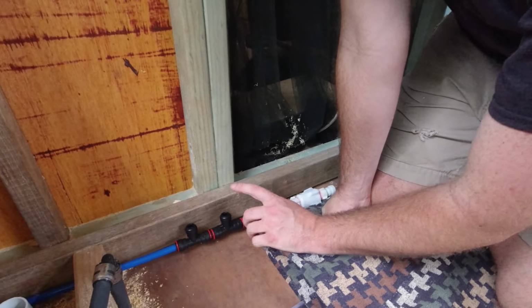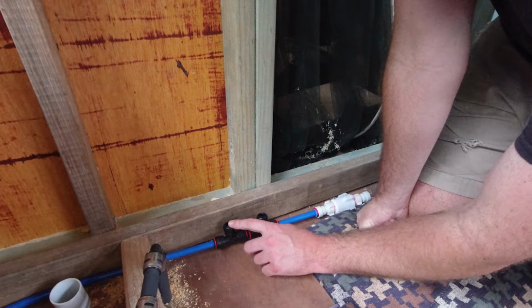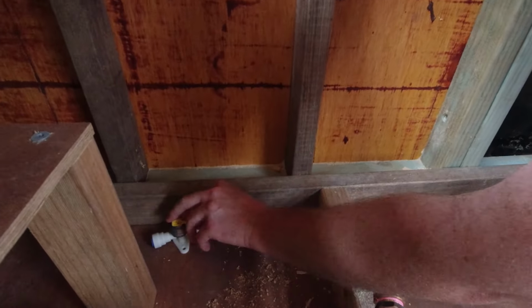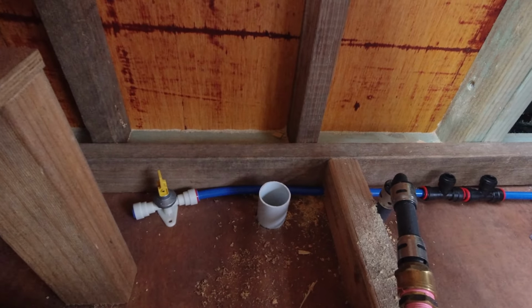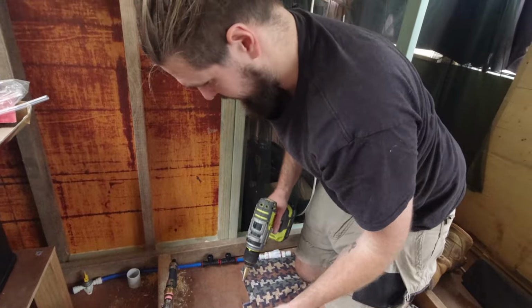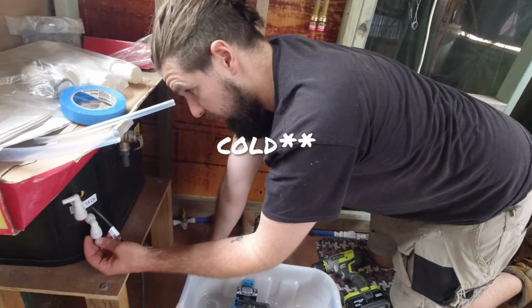Regulator, hot water, cold water for the shower, cold water for the sink, straight through to a pressure relief valve, which will snap on, snap off. That's releasing straight through to the ground, which is below us. Now we just need to go from where we are straight up into this one, and that's it. That's the whole water plumbed in.